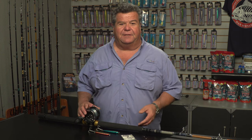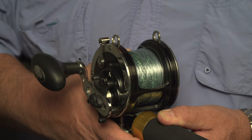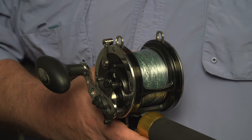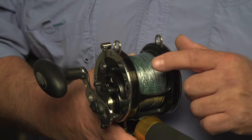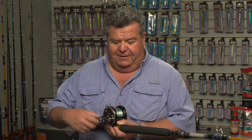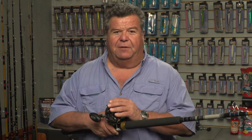If you want to fish with a jig, you need to up your game. You've got to use that heavier line, and that's what I have on here. This is a 4-0 size reel filled with 80-pound Spectra on the bottom, 50-pound mono on top. I like these narrow reels for fishing jigs. It makes for a little bit faster retrieve, and it gives that jig a good motion. Works out really nice for me.